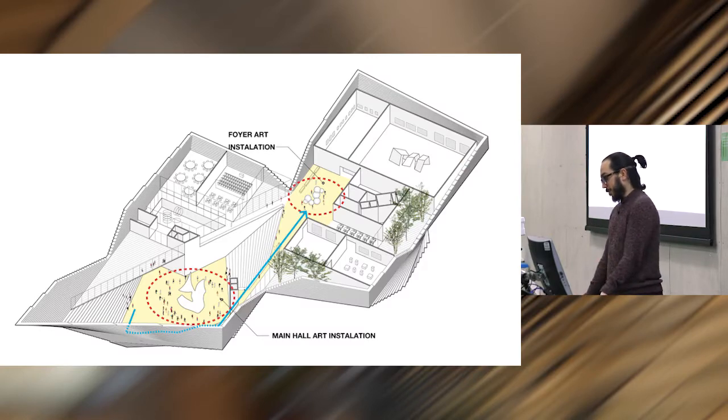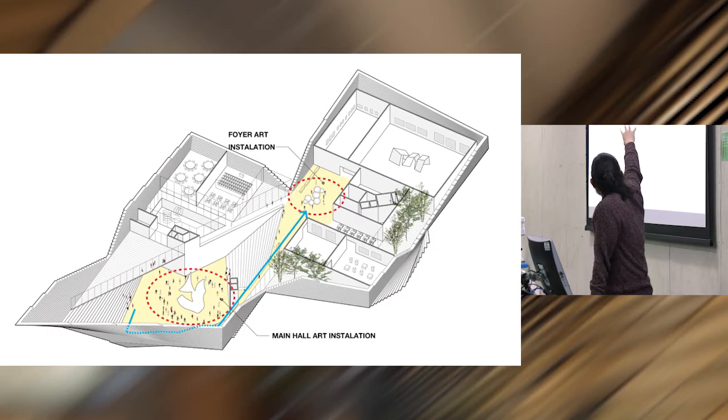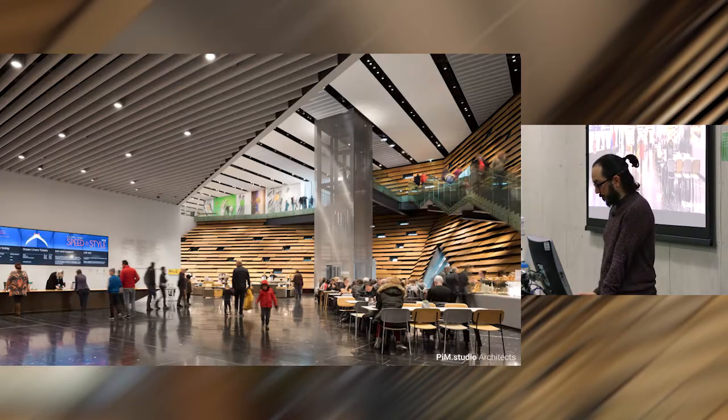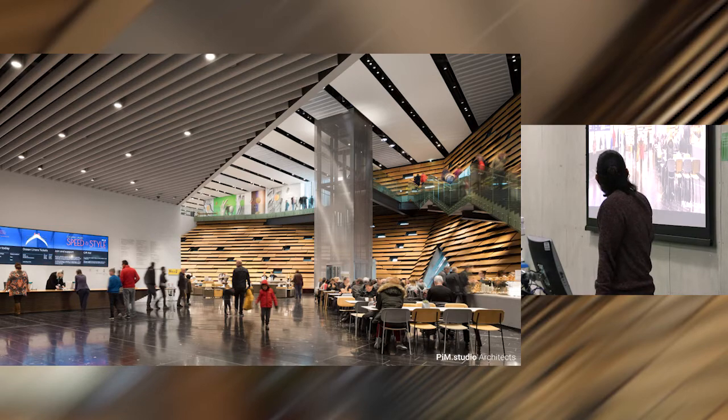And that diagram shows the relation between the big public space, the main hall at the ground floor, and this other sort of foyer space on the upper floor, which is very important, as I say, to help people navigate through the building and to create this natural journey through the building and along the staircase that you see here.